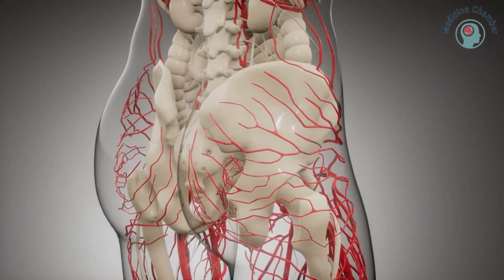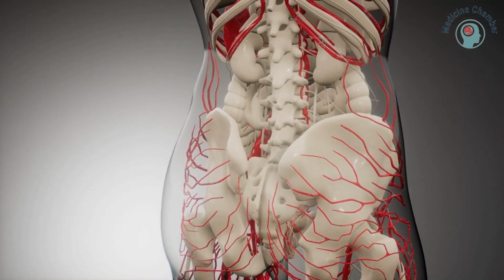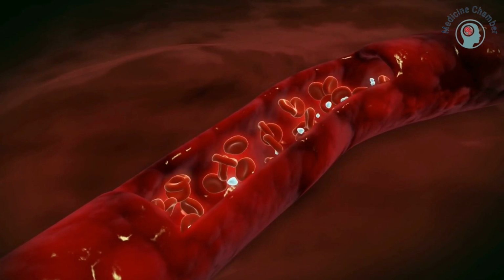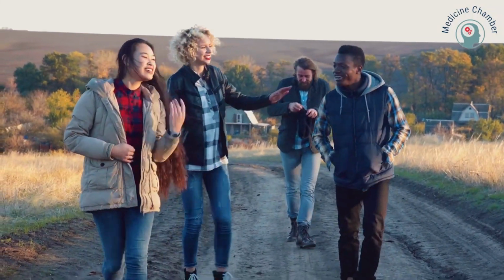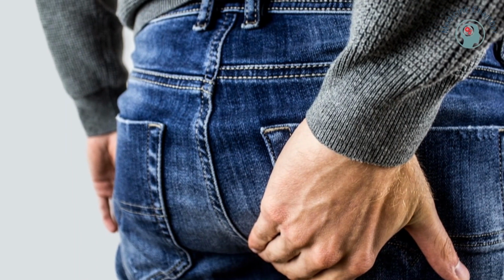It's completely normal to have blood vessels in your anus, as they play an important role in continence. But hemorrhoids, piles, can develop if these blood vessels become enlarged, which can cause symptoms. Nearly 3 out of 4 adults will have hemorrhoids from time to time. There are several types of hemorrhoids.